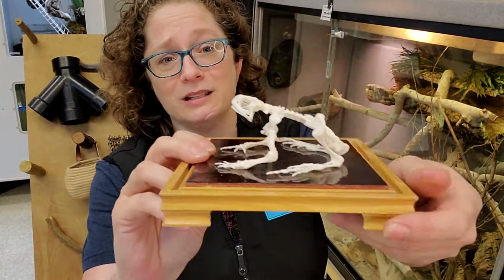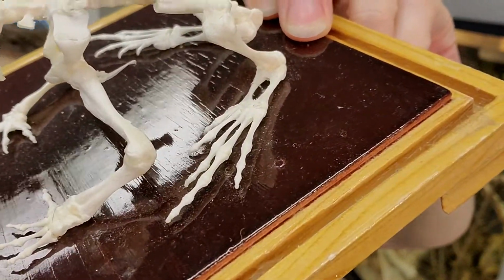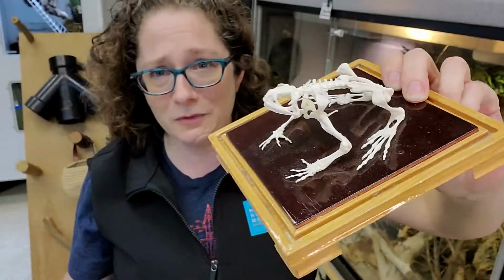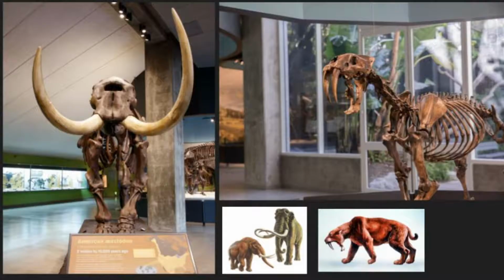Here's the skeleton of a frog. Look at how tiny those bones can be. Each toe is full of bones. Every toe bone tells a tale. I'm going to make a shirt that says that. So our paleontologists have to sort of put this puzzle together by looking at, yes, the big dramatic animals, the mammoths and mastodons and saber-toothed cats, but also, again, the little stuff. Never forget the little stuff.